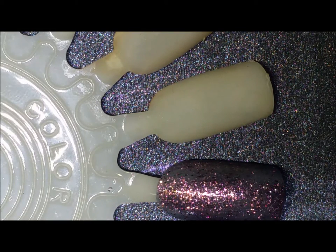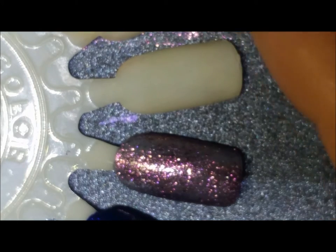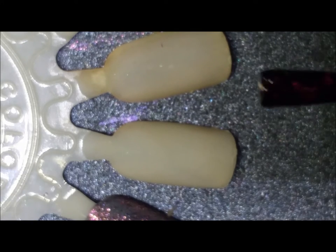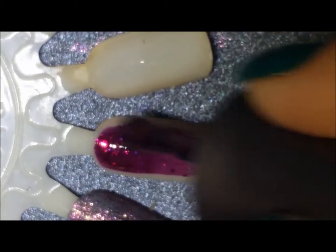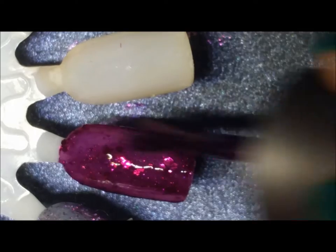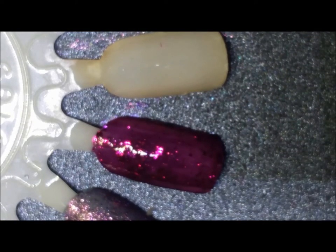Next is To Rule or Not to Rule. Okay. And this is sort of reminiscent of like Essie's Toggle to the Top with these fuchsia purple glitters, various sizes. Let's see how she swatches. This looks to be in the same color jelly base. So I got an okay formula. It's not the best.